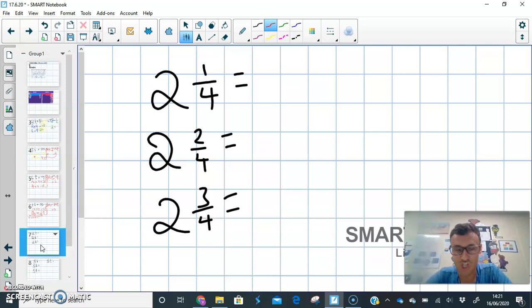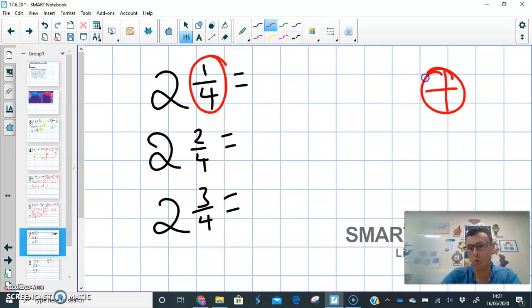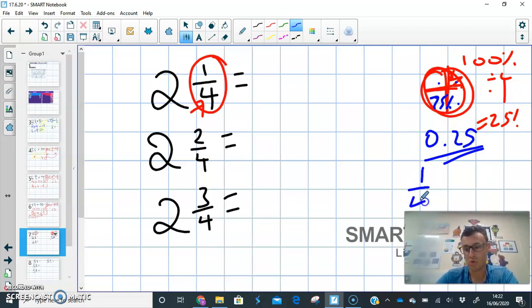Now, on your math sheets, the week 28, week 27, whatever it is, lots of you are still getting wrong converting a mixed number into decimal notation. So, 1/4. We know 1/4, if I've got one whole, and I'm splitting it into 4 sections because that's my denominator, would be 100%, the whole, divided by 4, which is 25%. So each of these are worth 25% or 0.25 as a decimal. So 1/4 is 0.25, so 2 and 1/4 would be 2.25.